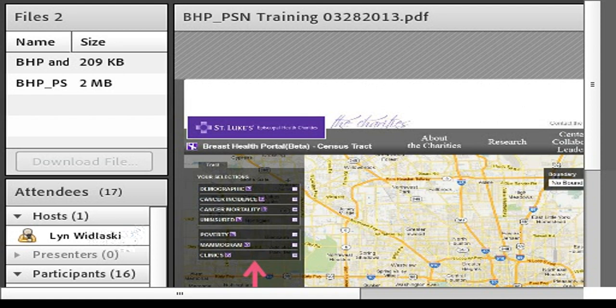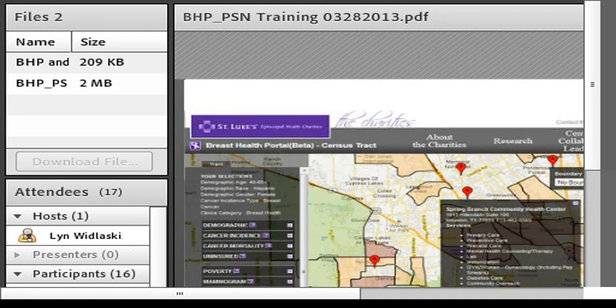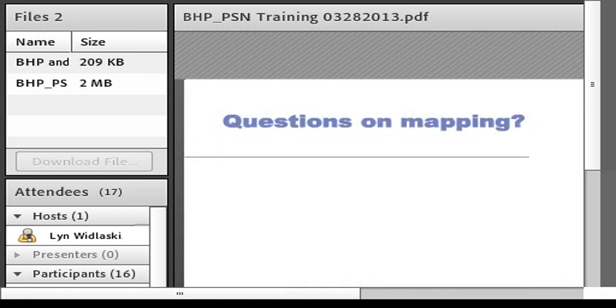And I'll give you an example of one way that we used the portal to help us with a project. We did an intervention project with St. Luke's Episcopal Health Charities, and the portal told us where to go. We were trying to reduce the no-show rate for mammograms for African American women. So we looked for neighborhoods that had specific incomes of African American women who were mammogram age, and then we went there and did participatory groups. So we got the people in that community who seemed to need that service the most to tell us what the problems were, so we could try to address those problems.